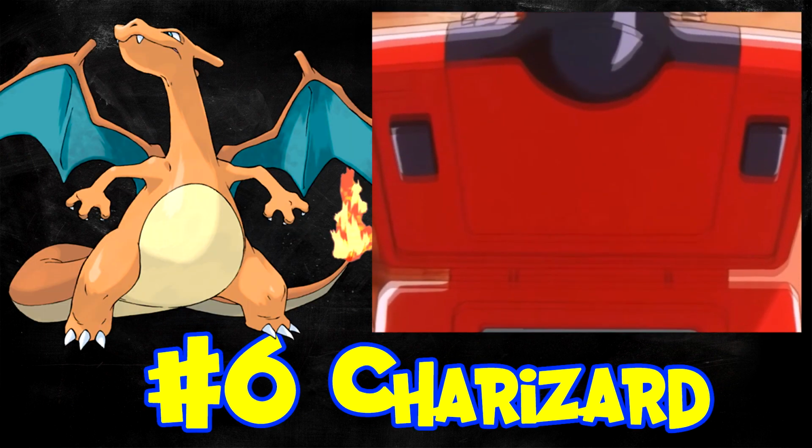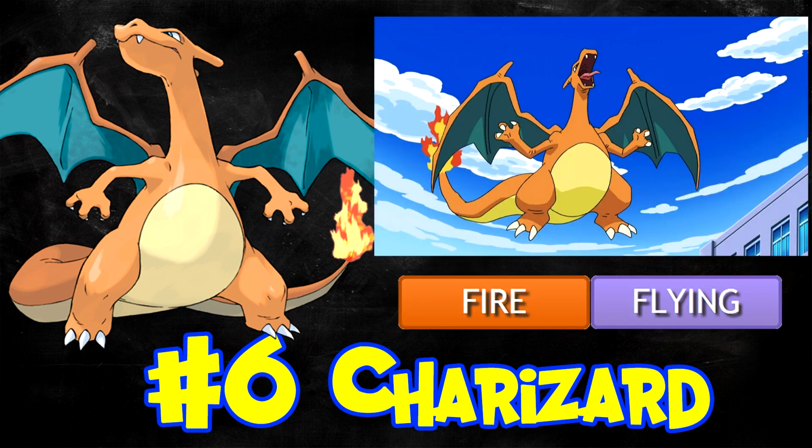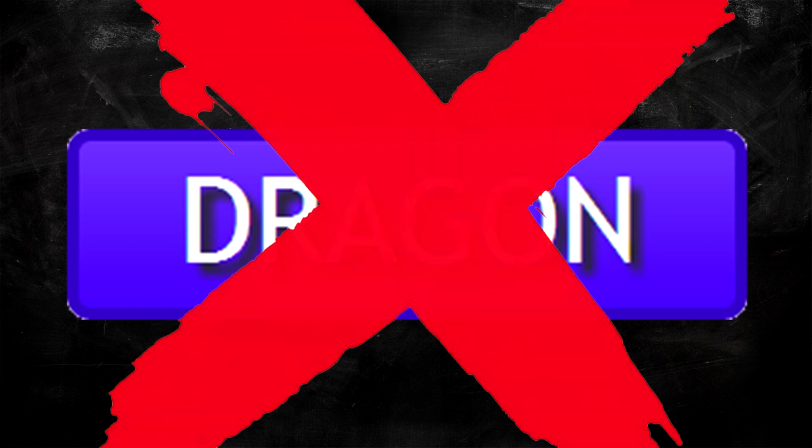Charizard, the flame Pokemon. Charizard's powerful flame can melt absolutely anything. Charmeleon evolves into Charizard starting at level 36. Its national dex number is 6. Charizard may look like a dragon, but it is not. Its type is actually fire flying.